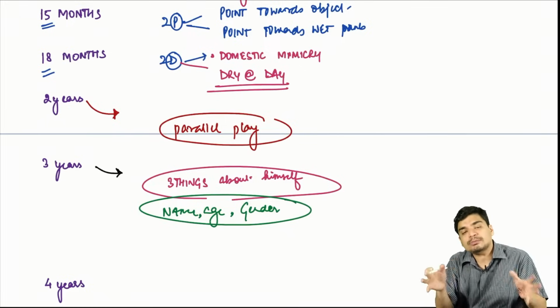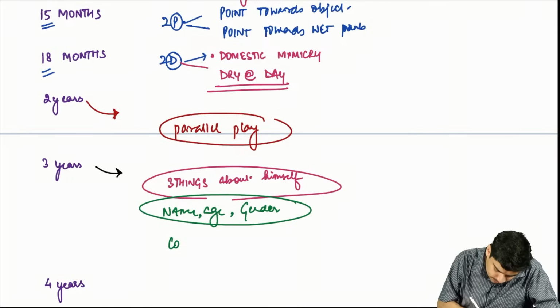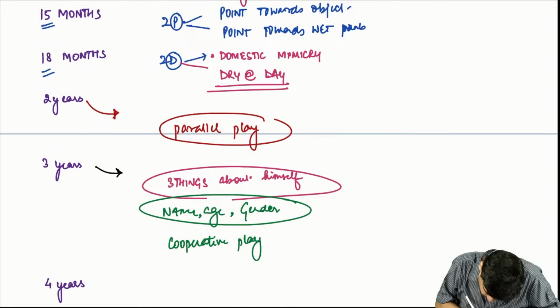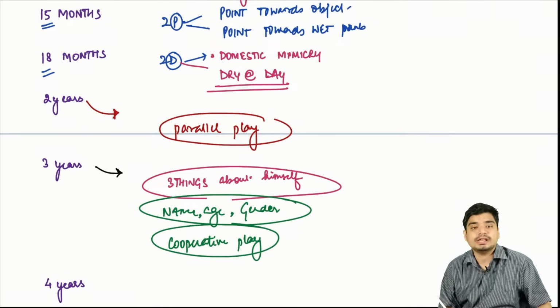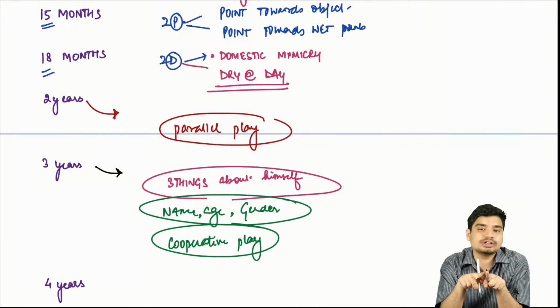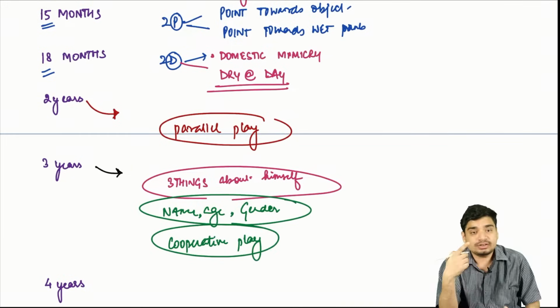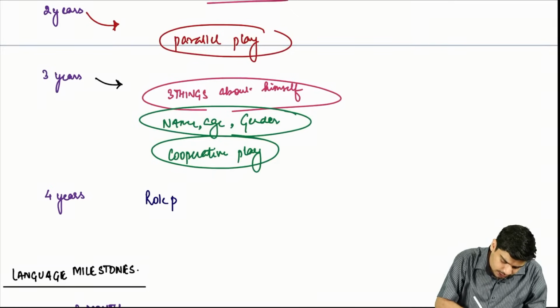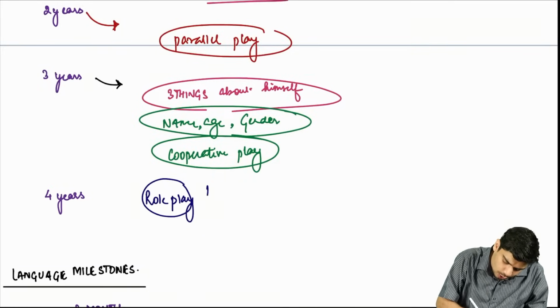And at this point of time, cooperative play will start. What will start? Cooperative play. So the 2 children who were playing parallelly with each other will now start to play with each other. And at 4 years of age, finally, role play will start. What will start? Role play will start, or group play will start.